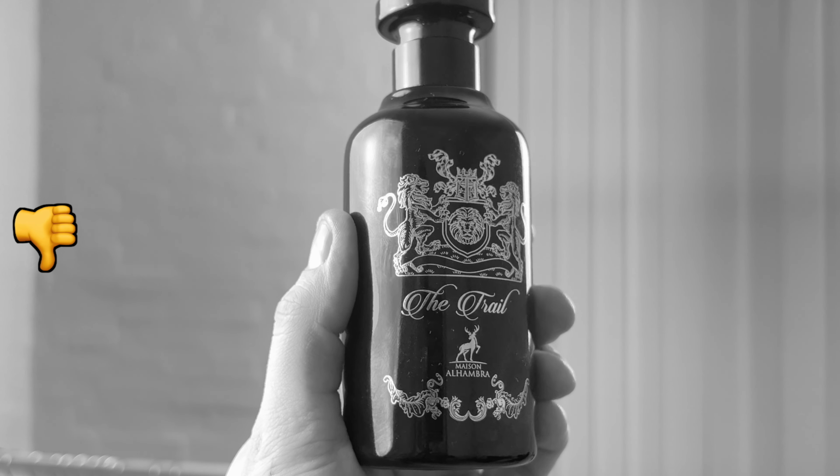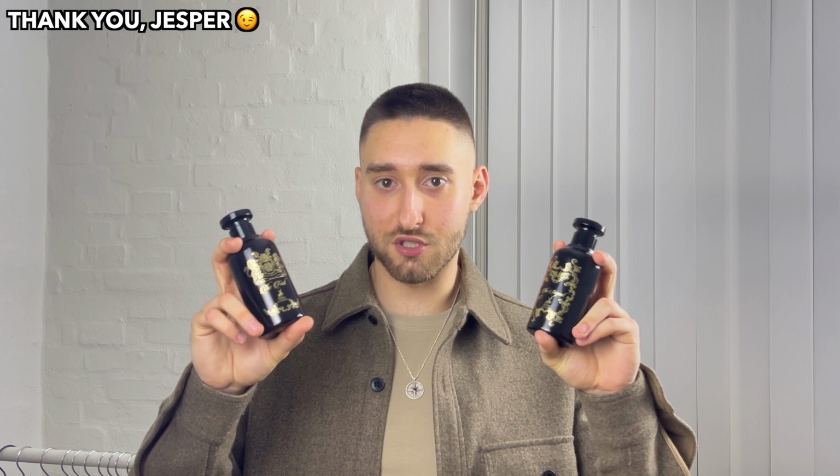But even though it's not my type of fragrance, my friend that loaned these bottles to me loves The Trail and can't get enough of it and wears it very frequently, and also gets a lot of longevity and projection from it. And in terms of Men's Improvement rating, it's miles away from one another.